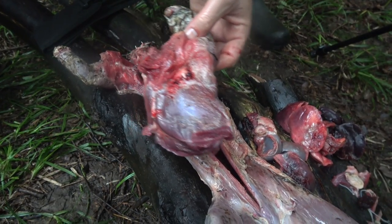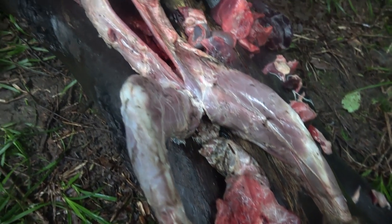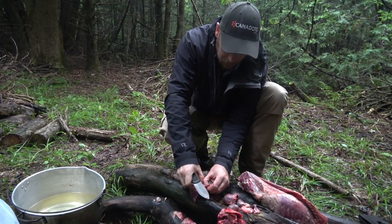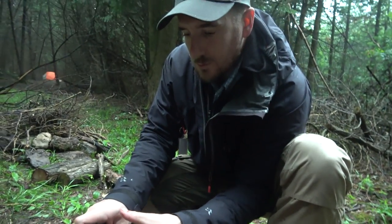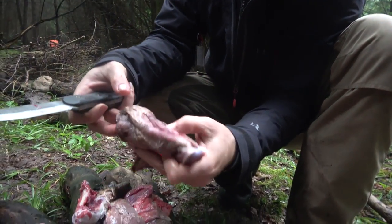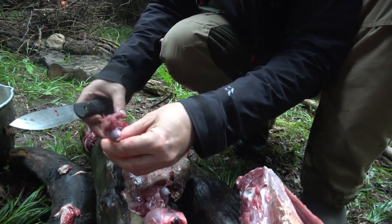So we'll quarter this up. One quarter. And move on to step two. So there's some boneless meat, we can chunk that up. And throw it in. All right.